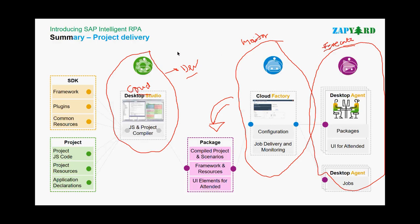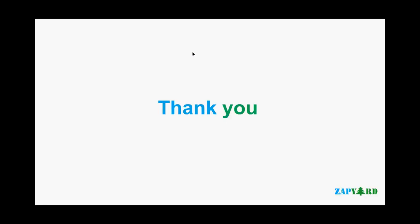So this is all about Intelligent RPA. Thank you. I will now show you a quick introduction to how this platform looks and how you do the setup. All three of these, all the different tools that I mentioned. Now, if you have any questions, let's quickly take them up. After that, we will start.